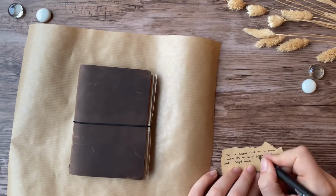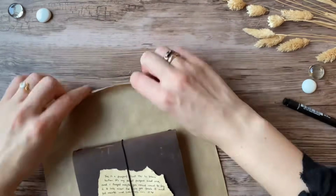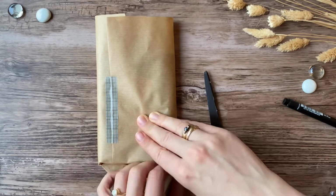And I actually have several traveler's notebooks. This is one of my 2 passport-sized ones. I brought my other passport-sized traveler's notebook with me to the US as a travel journal, and then I am gifting this one to Kat.